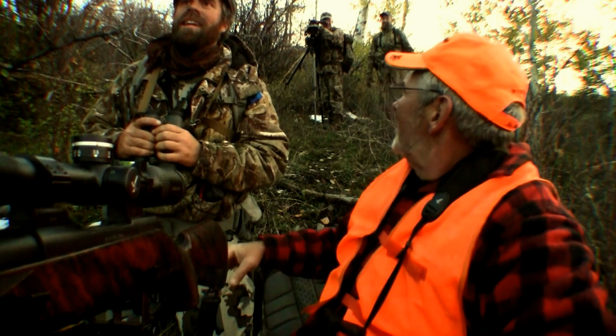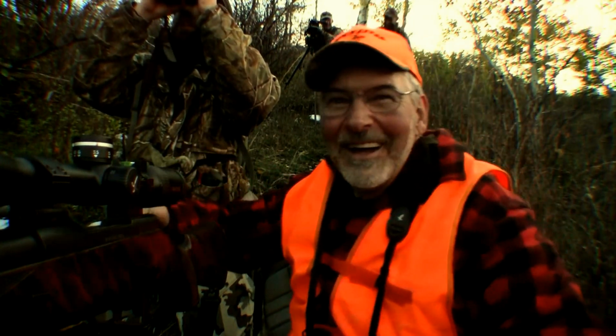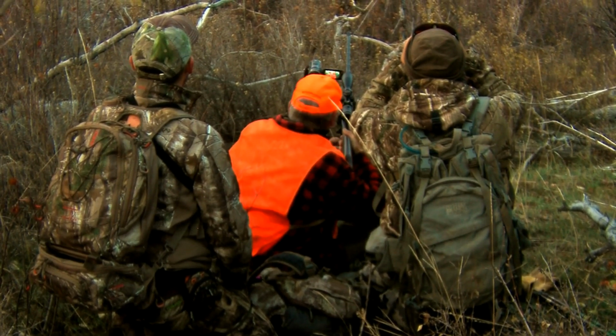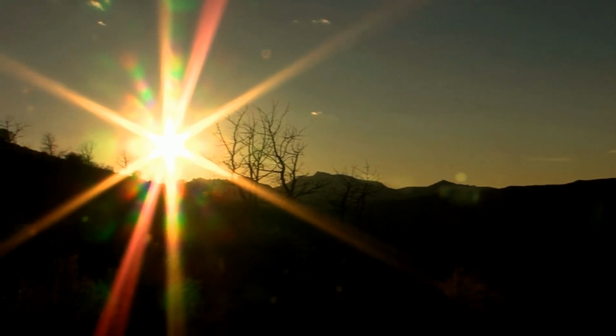That's a nice animal too. When you get old and crippled and your knee can't work anymore, you shoot longer distances. The good news? Bob's made a long-range one-shot kill. The bad? By the time they hike to where the buck fell, they may be searching for it in the dark.